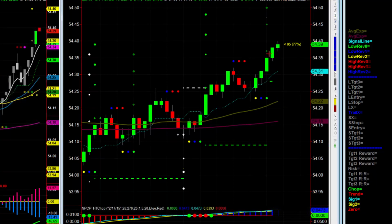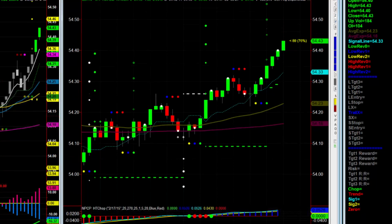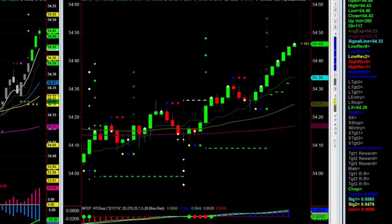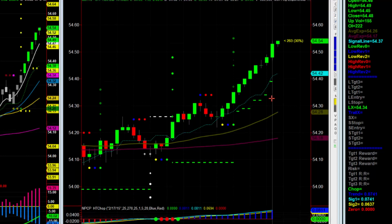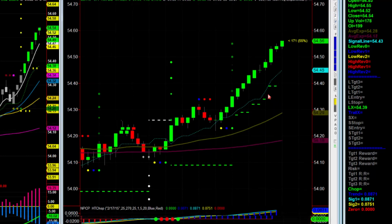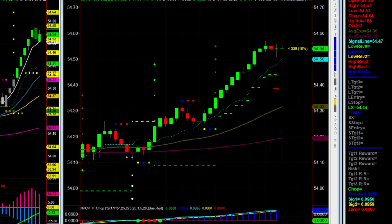And it did hit target 3, but I wasn't going to risk it coming back down, so I got a couple ticks below target 3. So a little bit of a comeback, and now it's starting to trail. If you're trailing the stops at 32, this could end up being a good move now. 34, 39, 43, 44. Yep, this is like I said, the buyers might take over, and they just did.